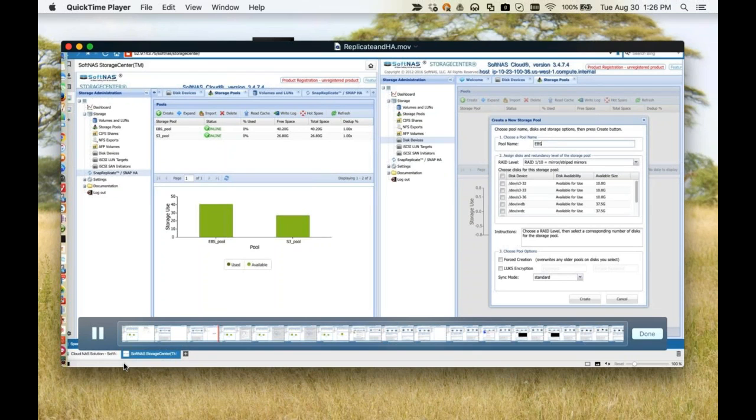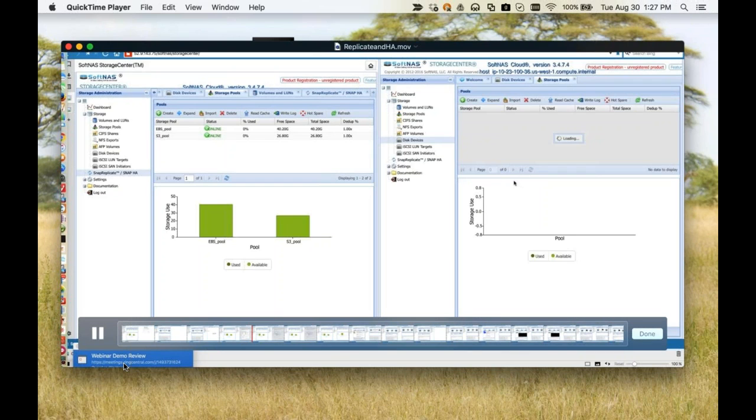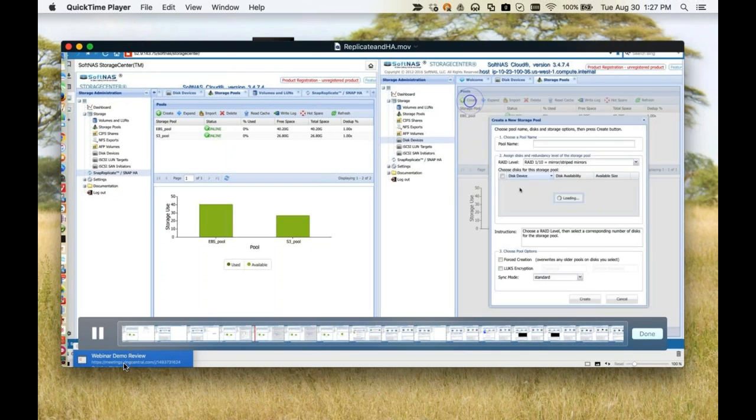Let me create my EBS storage pool, if I can spell it correctly again. Selecting RAID 0. Then I'm going to select Create. Being warned again, we're very concerned about your data. We want to make sure that it's extremely secure. So with that, we have our EBS pool.